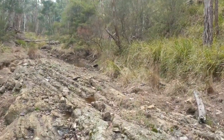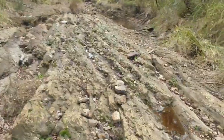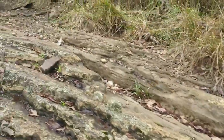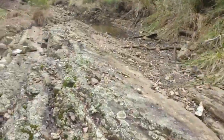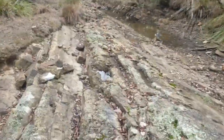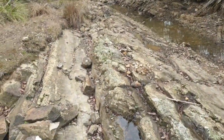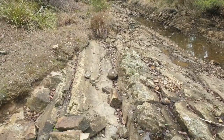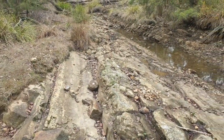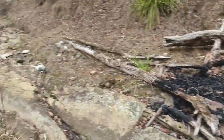Okay, I'm down at the creek. As you can tell, there's a couple little puddles of water. Normally, once winter hits, I suppose, this should be full of water. I've actually run my 8-inch sluice late last year when we got a bit of rain, just in here actually.